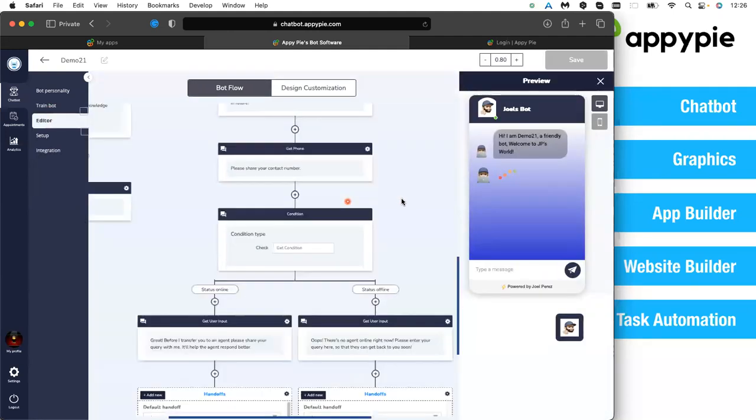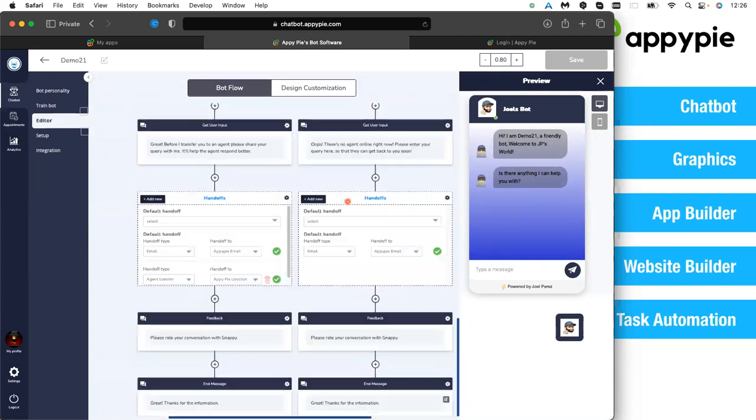Back to the editor. So besides the complex flows that you can create, okay.